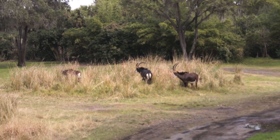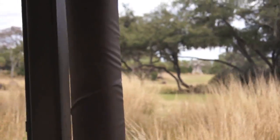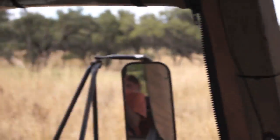You took a picture of it? Oh, look, I see giraffes over here. Let's see if maybe we can get a little bit closer to those giraffes out there.